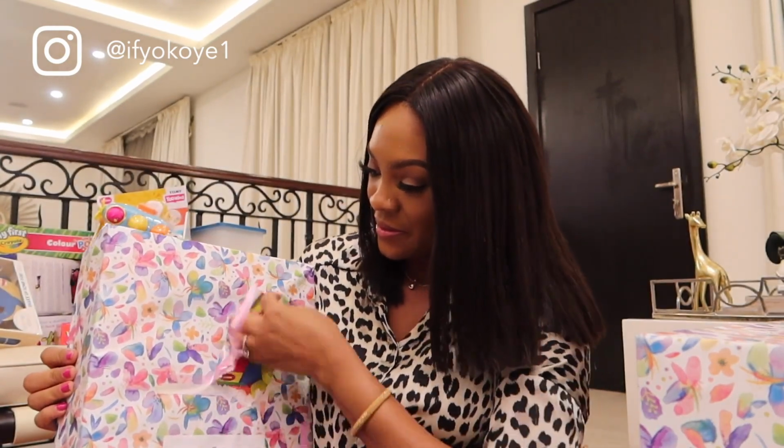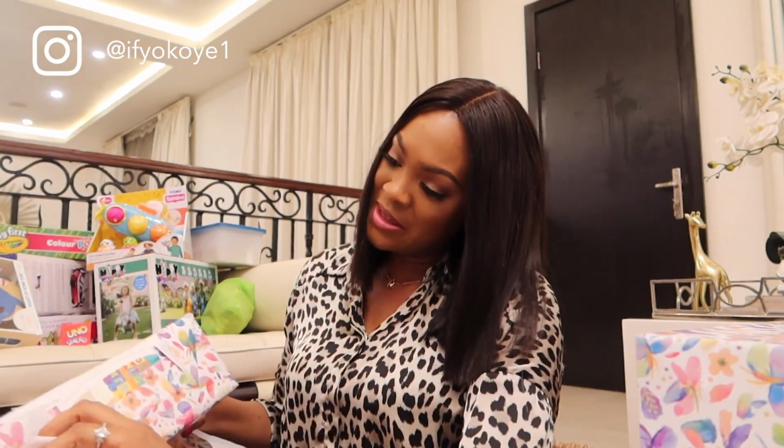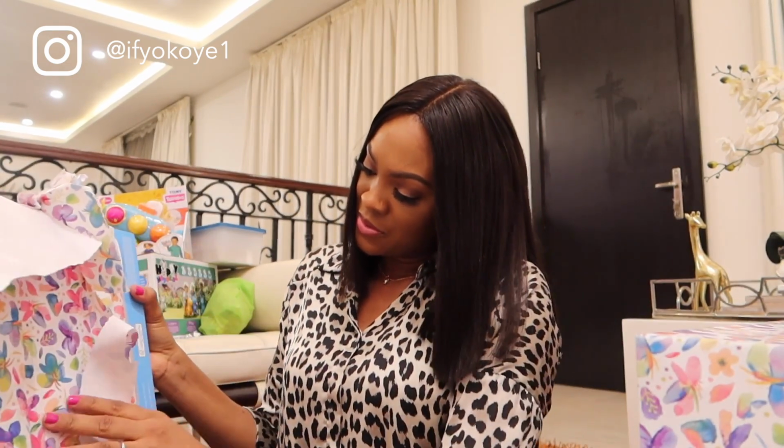So this gift is from Nikki and Tochi, Chef Zoe's friend. So Chef Zoe's friends came around that day as well and they got Ethan this gorgeous gift. Now let's open it to see what's inside. Oh wow, building blocks. Oh, Mega Blocks. I thought I had some. I think I saw something like this amongst the things that we unboxed earlier. Yeah, I think we have two of these gifts.